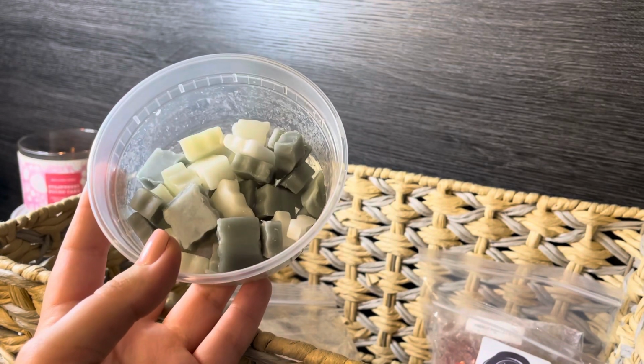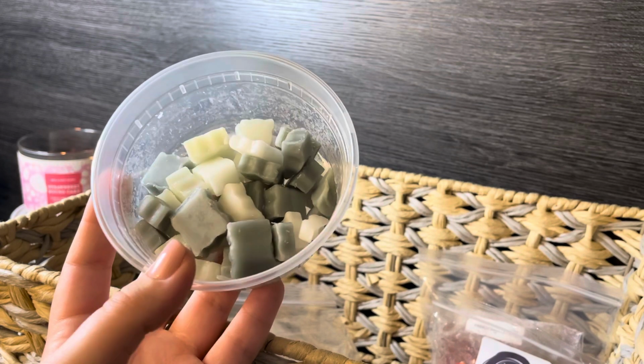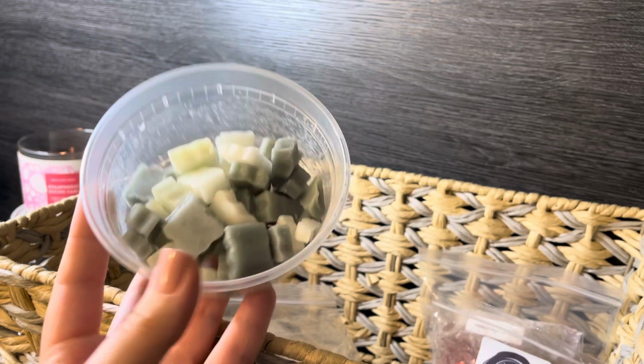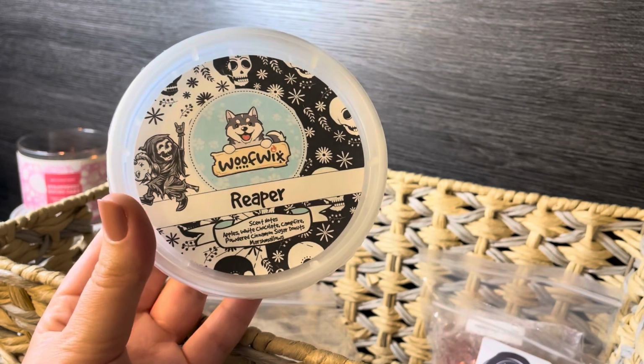Because you need a little bit extra because they're so tiny to put in your warmer. But I figured one day I'll probably put this throughout the entire apartment because it's just a really good apple scent. It's just a nice sweet apple. So I'm really looking forward to this one. And again, I love the labels. It's just so sweet. Like the skulls and everything. It's so cute.